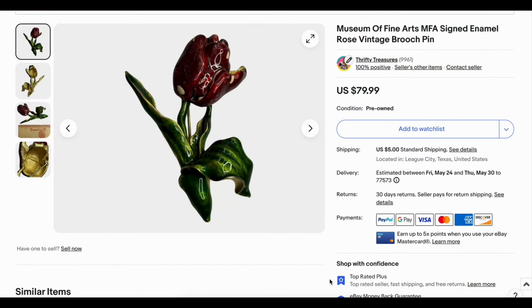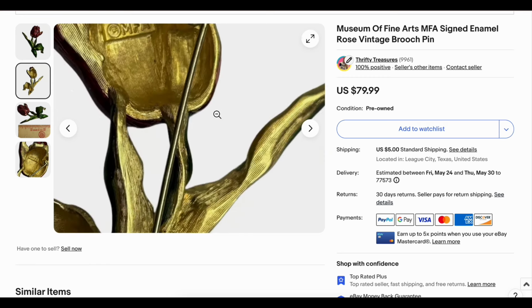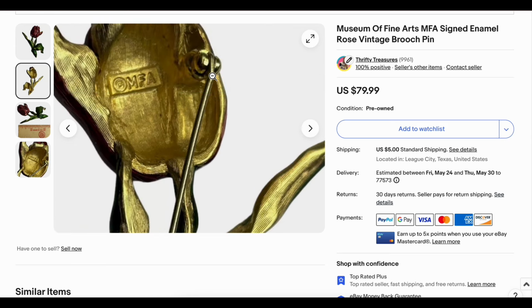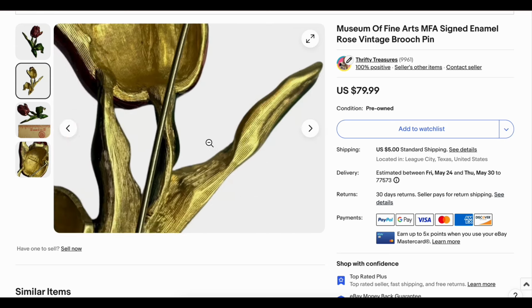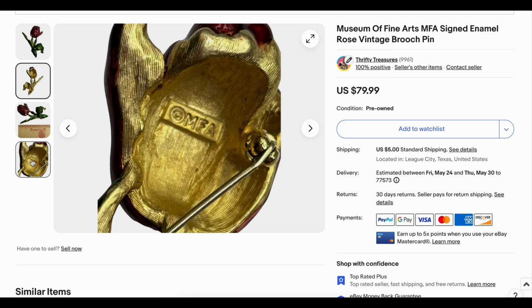First sale is this beautiful Museum of Fine Arts MFA signed enamel rose vintage brooch pin, and this one stands for Museum of Fine Arts. Let me show you the maker's mark here on the back so you can see it. It is MFA, and I listed this one night before bed, and whenever I woke up it had sold for $79.99.